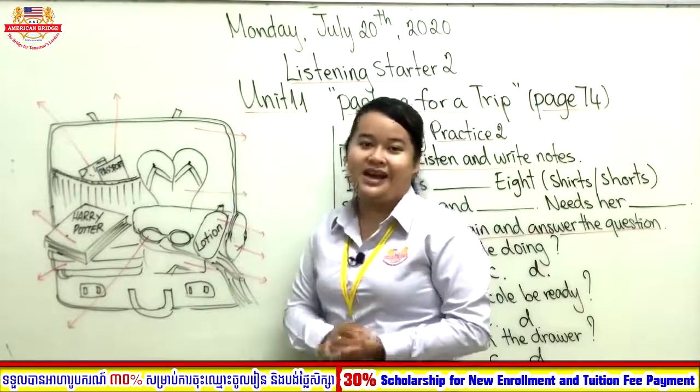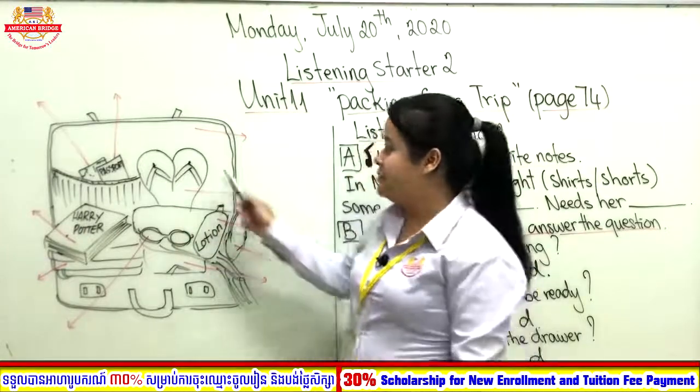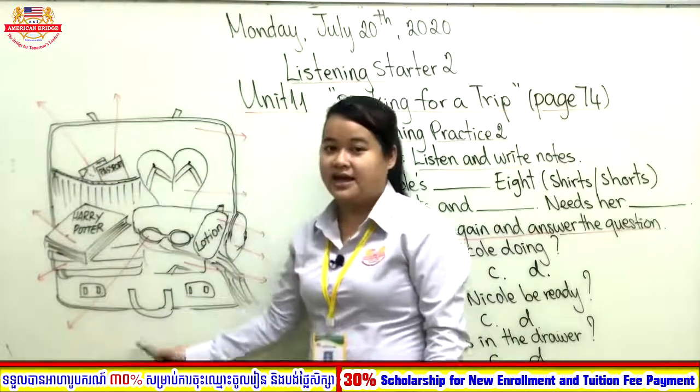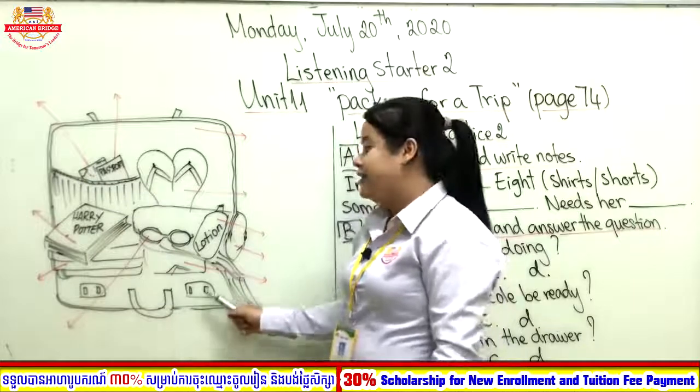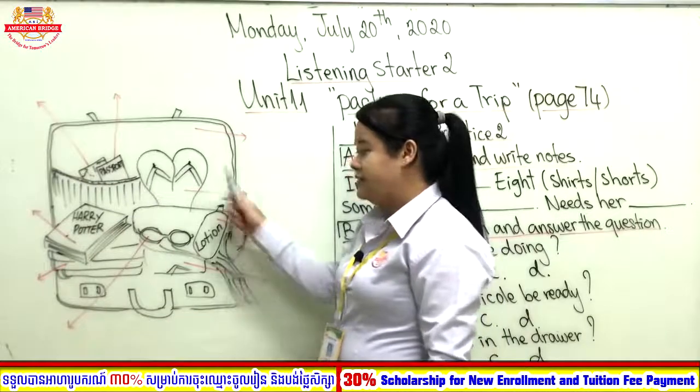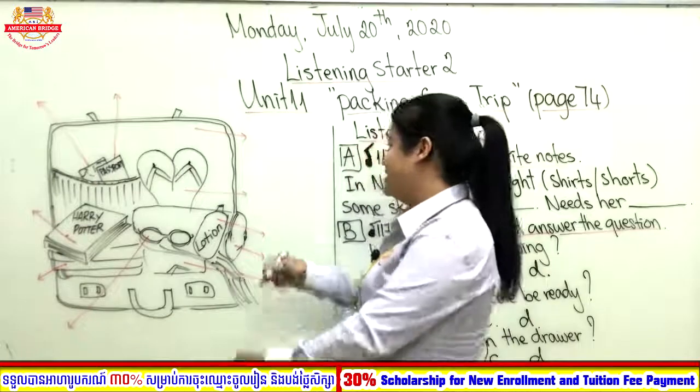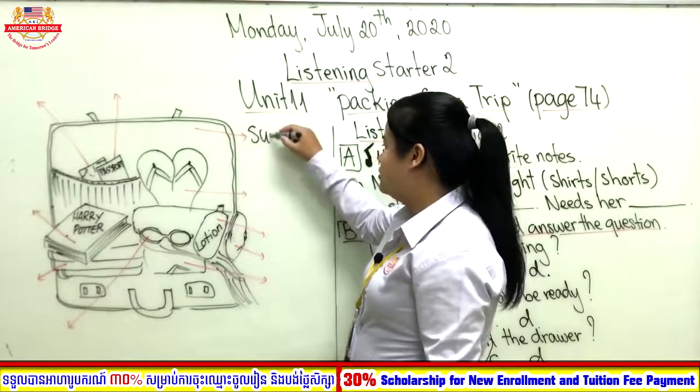Okay, so now let's start. Okay, so what is this everyone? Okay, the big one that you can put a lot of things inside. Great. So the one that you can put a lot of things inside is a suitcase, right? Okay, so teacher will write here: suitcase.